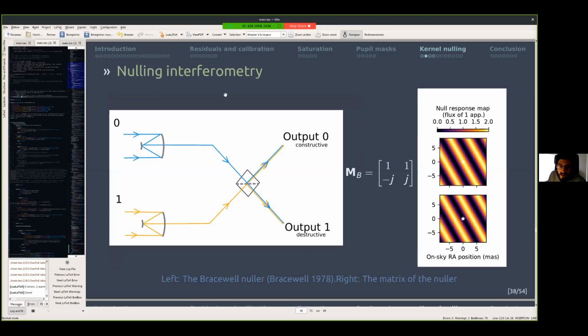But to explain what this is and how this works, I'm going to first introduce nulling interferometry. This is a schematic for a very simple nuller called the Bracewell nuller. To do that, you would take two input beams, two input apertures, and you would combine them, for example here with this beam splitter, in order to have on one side a constructive output and on the other side a destructive output. This would translate into transmission maps that are here, for example, for the first output and here for the second output, where you can see that on axis you do have a full transmission here, but on axis for the second output you have rejection of the light.